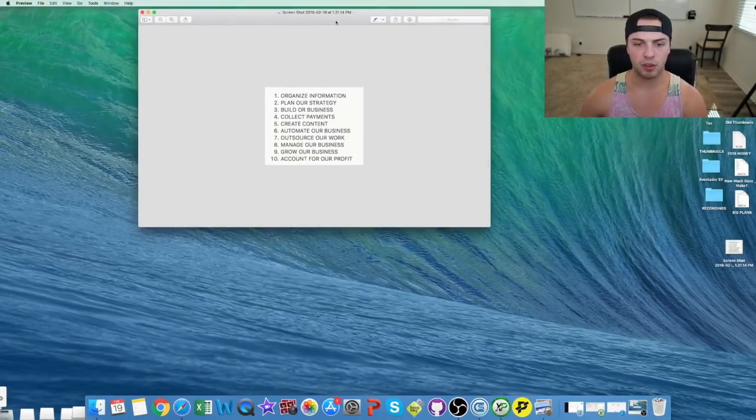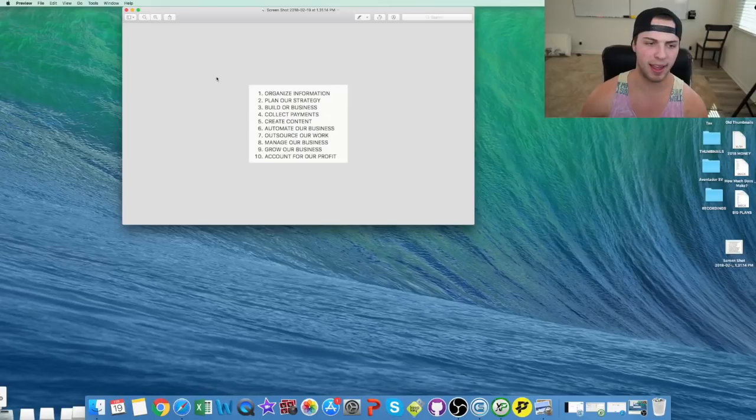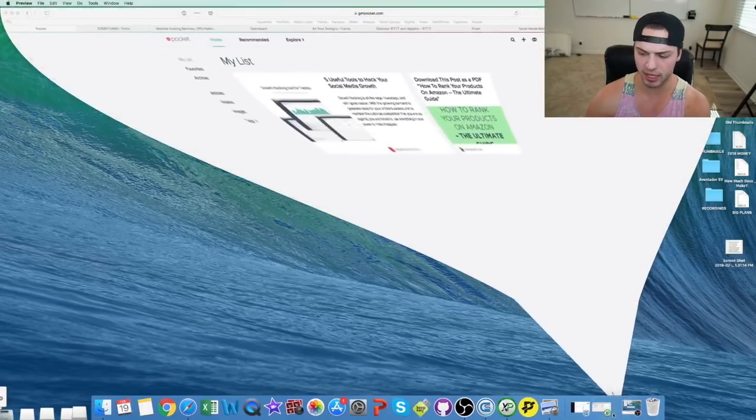So right here, I'm going to go through the 10 tools and we can break it down as much as we need to. The first one is going to be organizing information, then to plan our strategy, build our business, and you can see the rest in order of what you would do if you're an entrepreneur. So let's just jump right into it and I'm going to show you all of these.